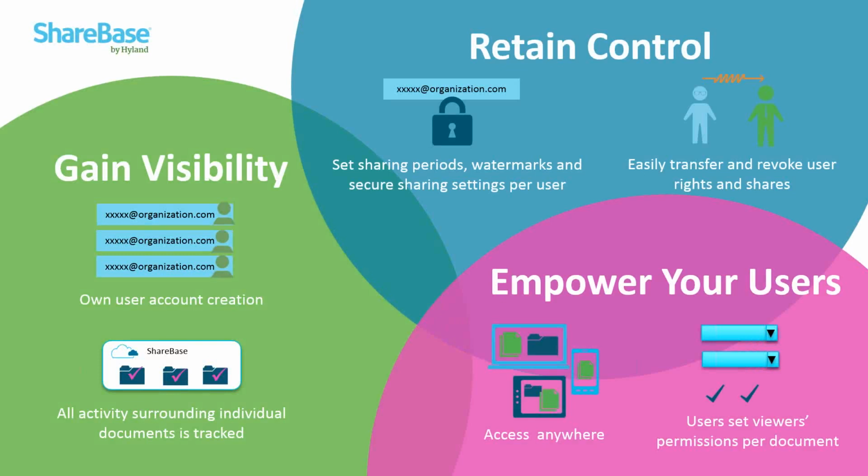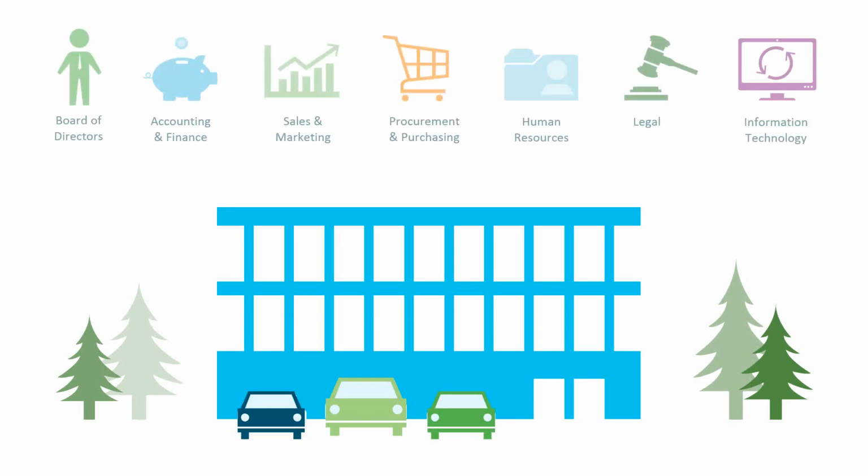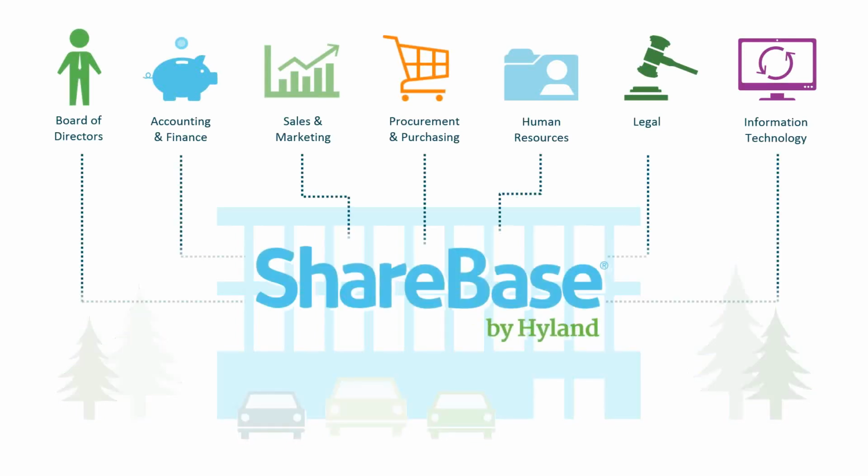And also ShareBase is accessible via the web and mobile apps, as I've mentioned, making sure that your users can securely share content from anywhere at any time. And as you think about users across your entire organization, ShareBase can be used in every department to help streamline the sharing and collaboration of content.